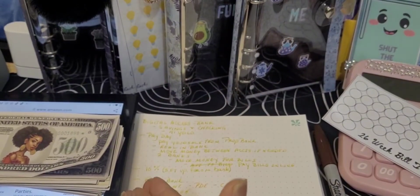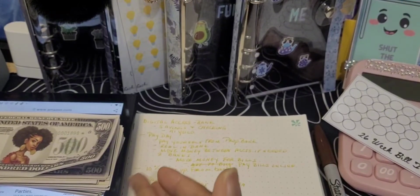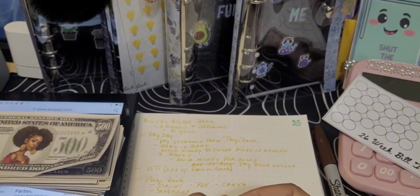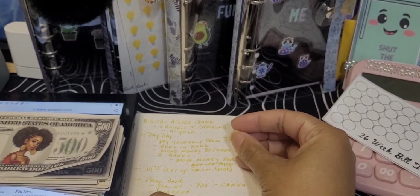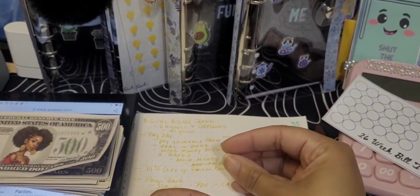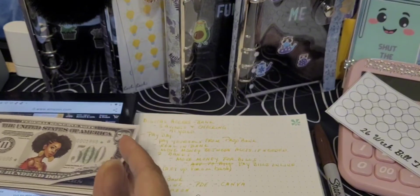If you Google high yield savings, you'll get a bunch of them, and you can make your choice that way. Also, on payday, be sure to have a certain percentage of your pay go directly to your savings account, so that way you will always have money in your savings that you can move around.